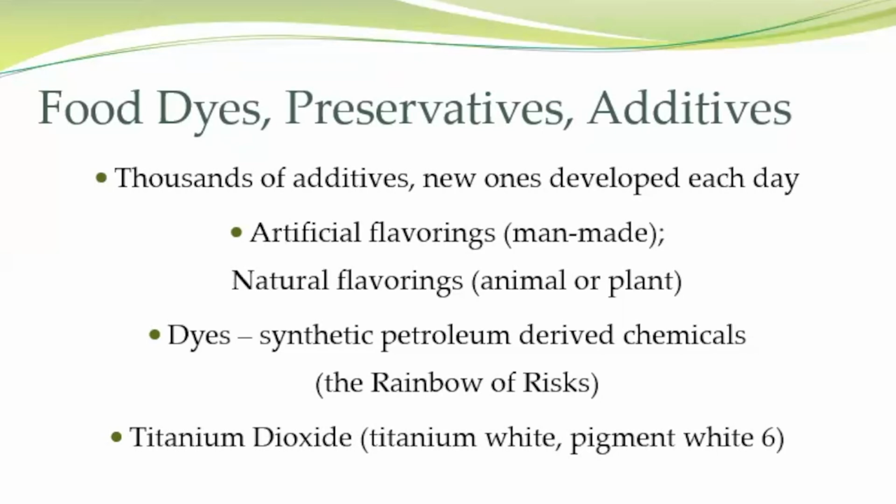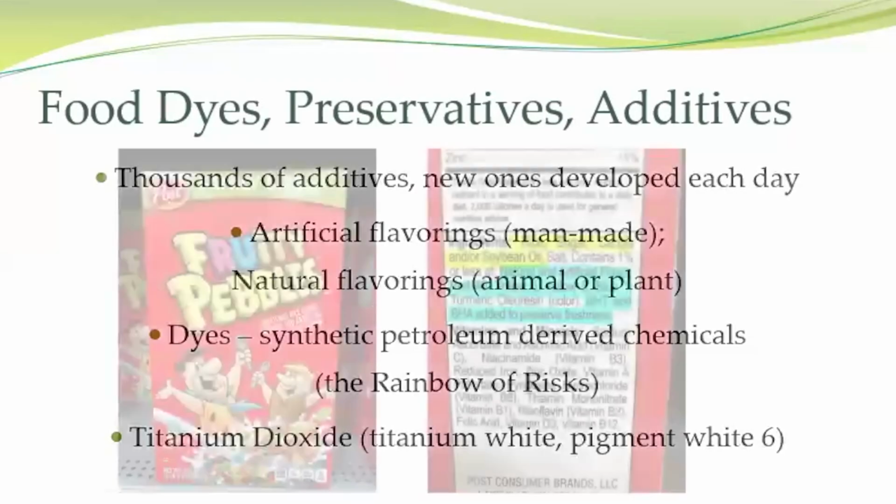Now, this chemical was deemed unacceptable in Europe several years ago because of genotoxicity concerns, meaning it has properties that could damage our DNA. So food dyes are found in thousands of candies, cereals, Pop-Tarts, Cheetos, fruit cocktail even, baked goods, cake mixes, beverages, and so much more.